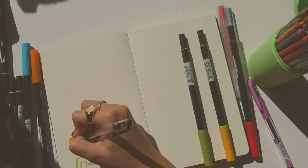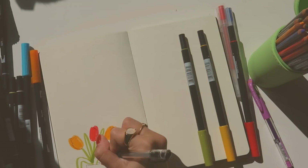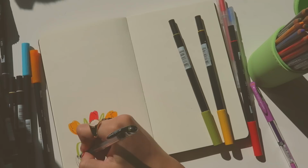Next question is, what is your favorite thing to draw ever? My favorite thing to draw ever is probably flowers, and that's probably not a surprise to you guys, but I feel like I can be so loose when I'm drawing flowers, and there's so many different ways to draw them. I can draw them more simplified and cute, and I can draw them more realistically as well.